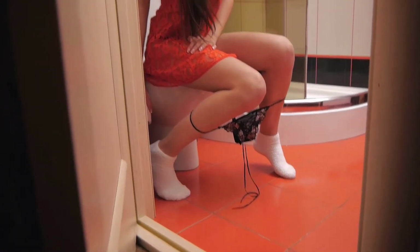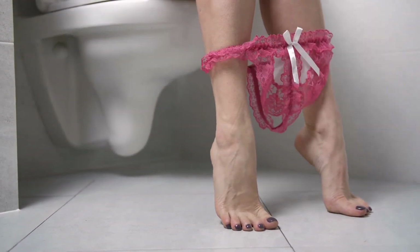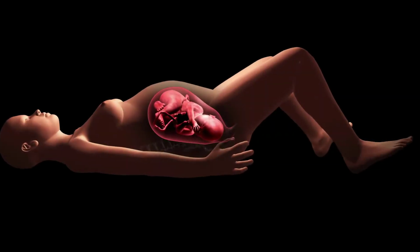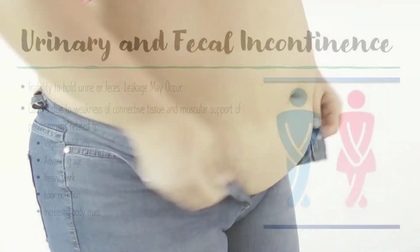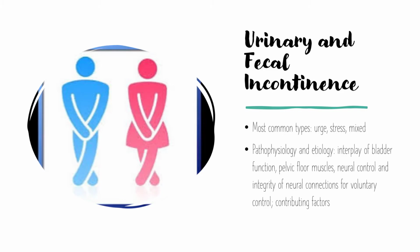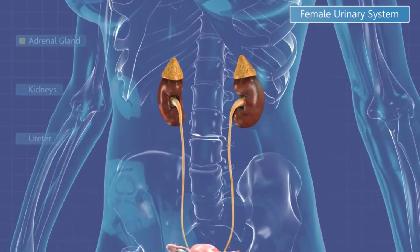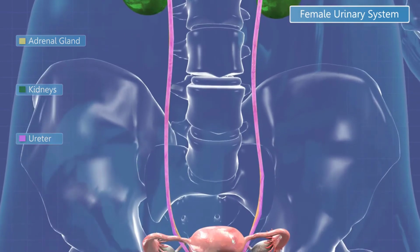Urinary and fecal incontinence. Urinary and fecal incontinence is the inability to hold urine or feces, and leakage may occur. Incontinence is due to weakness of connective tissue and muscle support of the pelvic organs. This is often related to vaginal childbirth, advancing age, doing heavy work, poor nutrition, or an increased body mass. There are 3 common types of incontinence: urge incontinence, stress incontinence, and mixed incontinence. Incontinence involves an interplay of bladder function, pelvic floor muscles, neural control, and integrity of neural connections for voluntary control.